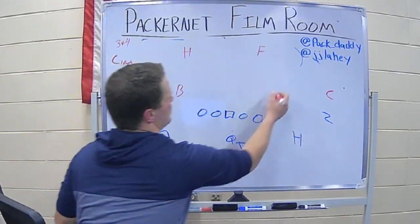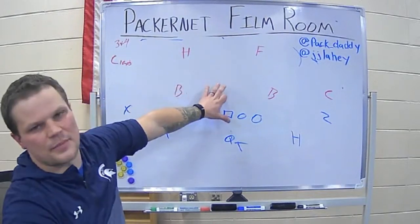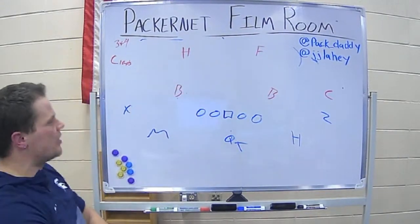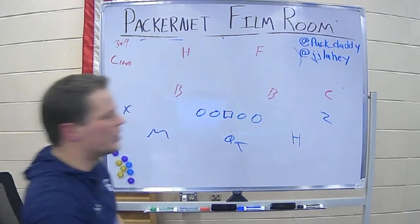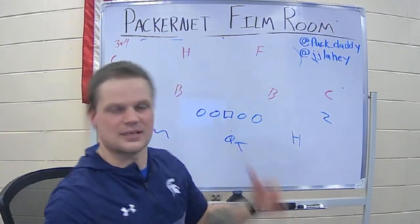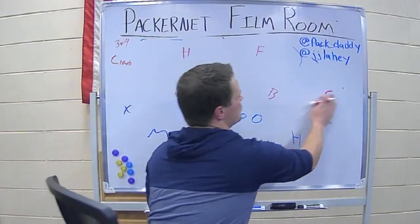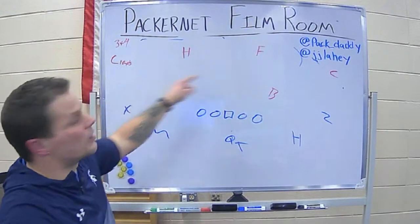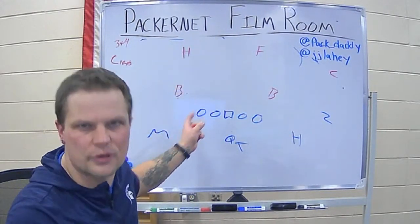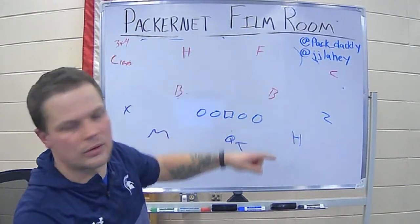If you got an outside backer here and an outside backer here, just imagine the down linemen and the inside backers there. What the Packers really try to do is confuse people by spinning their coverage. And they do this really well, but obviously if you can diagnose it, you can pick it apart. So they'll start aligned like this, and then they'll spin from what looks like a cover four or quarters look or something like that.